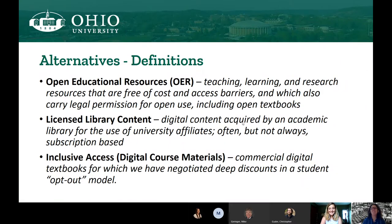Sorry. The focus today that Esty and I are going to review are three alternatives to the traditional commercial textbook model. The reason we're focusing on these three today is primarily because you have access to them in your classrooms, but also because each one of these options allows students to have access to the course material content on the first day of class.